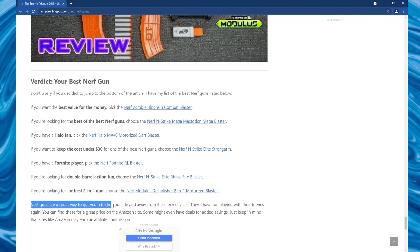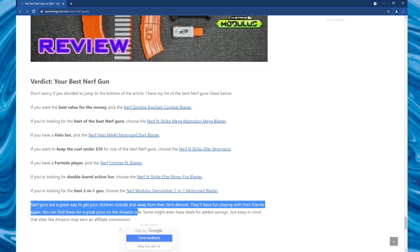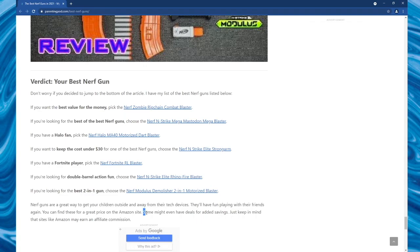Nerf guns are a great way to get your children outside and away from their tech devices. They'll have fun playing with their friends again. You can find those for a great price on the Amazon site, or you can buy them at Walmart or Target. Some might even have deals for added savings. Just keep in mind that sites like Amazon may earn an affiliate commission.